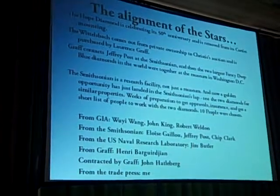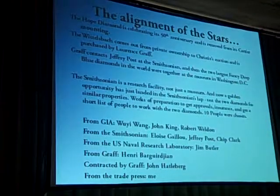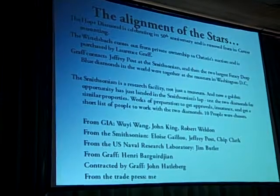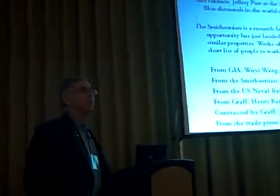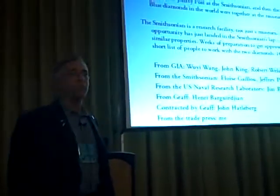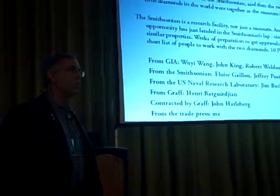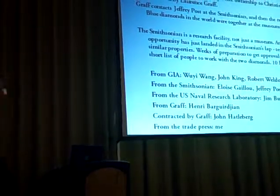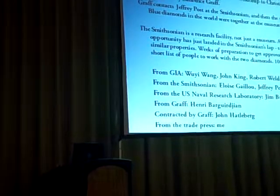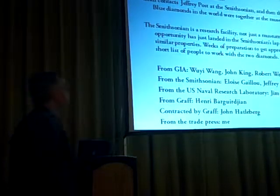So he invites, from the GIA, PhD Wu Yi Wang, who's in charge of research in the New York Gemological Institute of America laboratory. He is an expert in spectroscopy: infrared, UV, visual, and phosphorescence spectroscopy. And we want to do all of those tests on both of those stones to see if they are similar or exact or not at all.